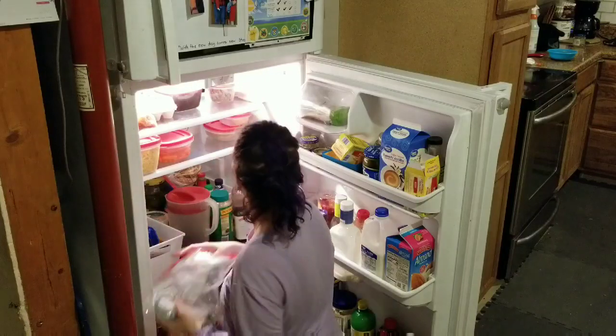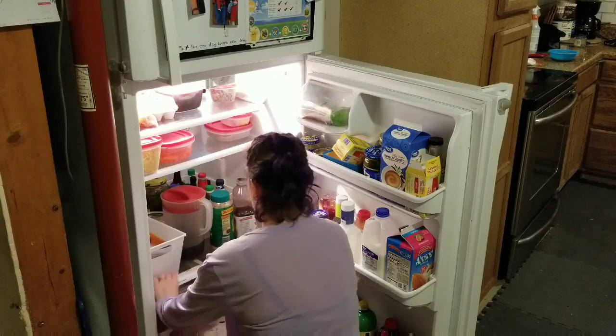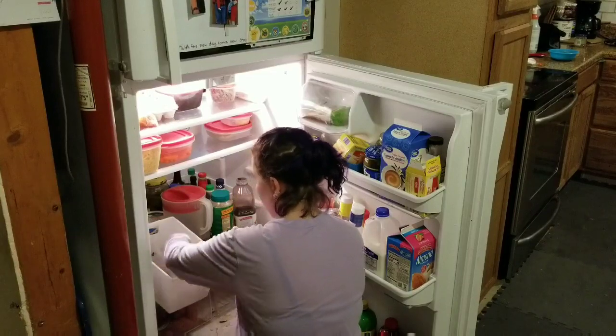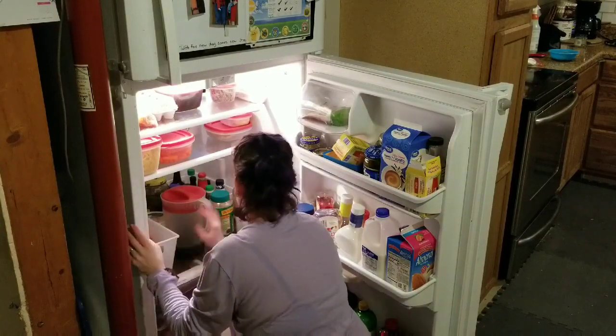On Thursday night or Friday, we are doing a leftover meal for dinner, so all of the leftovers in the refrigerator I will pull out and we'll eat those for dinner. That way they don't go to waste. I may end up putting some of them into the freezer to save them, but that's what's happening right now.